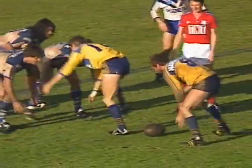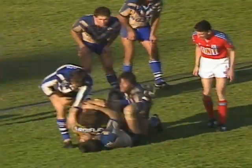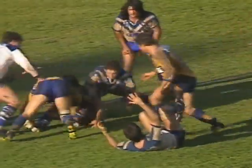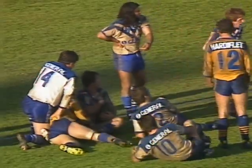Dummy half is Ray Price. Goes himself, Price. He's held by Canterbury a few metres out. Stephen Edge goes into dummy half to take control. Sterling wants it. Now it's a penalty to Parramatta.